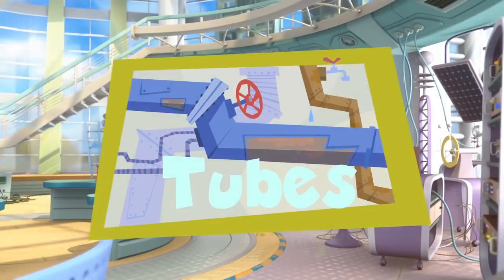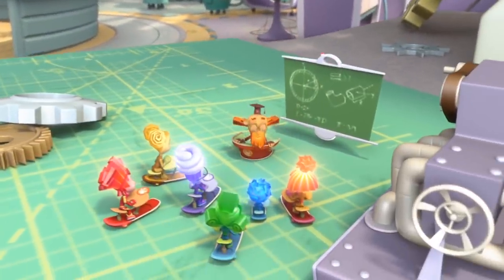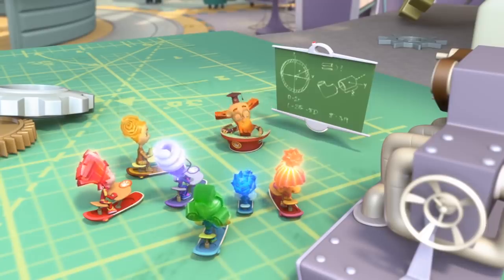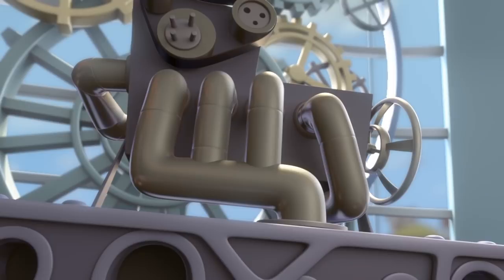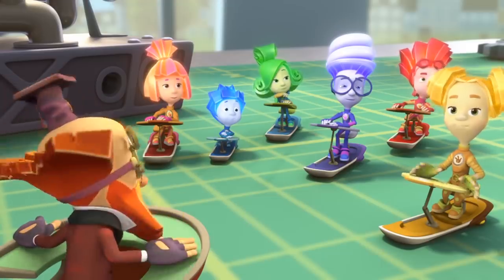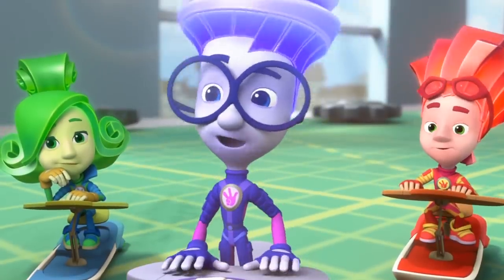Tubes. Today's lesson will be on pipes and tubing. Right here inside of this laboratory, you can see them all over. Look! Over there. And there. Some more over there. And there's another one. So, who can tell me some different uses for tubes? Digit. They're used in plumbing.